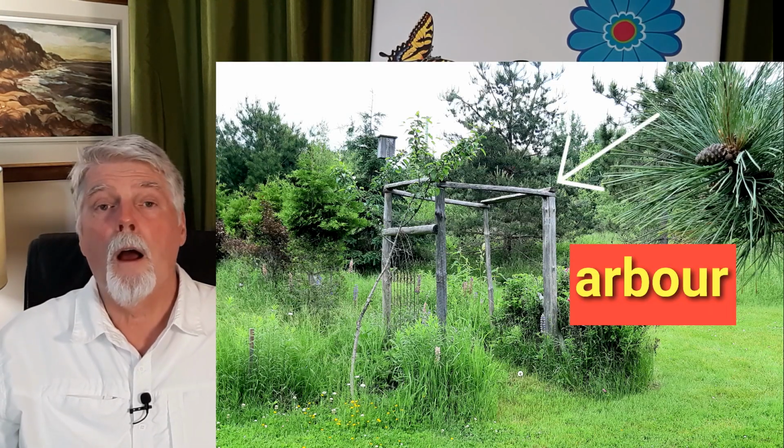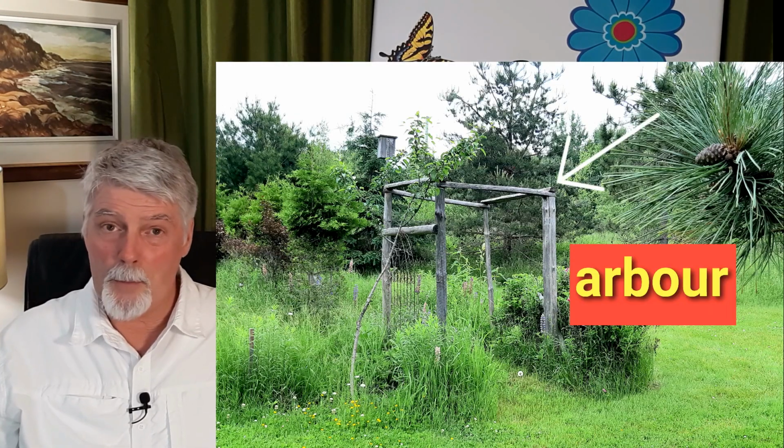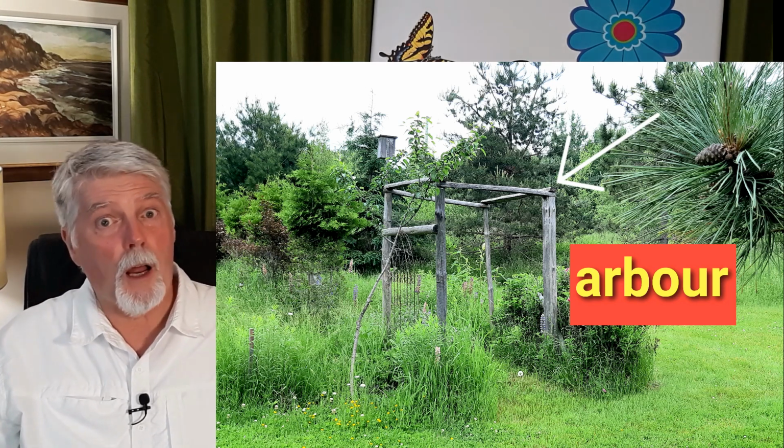And the answer here is arbor. Arbor. And here in the picture, you see a wooden arbor.